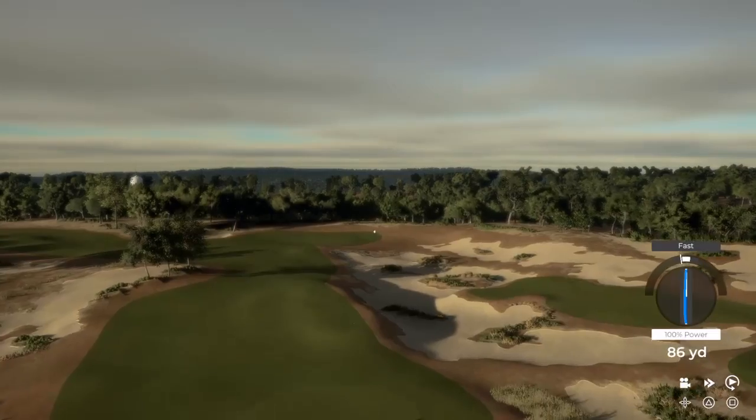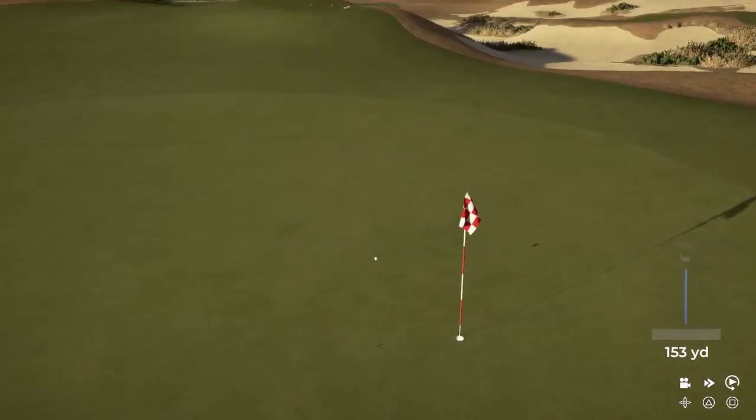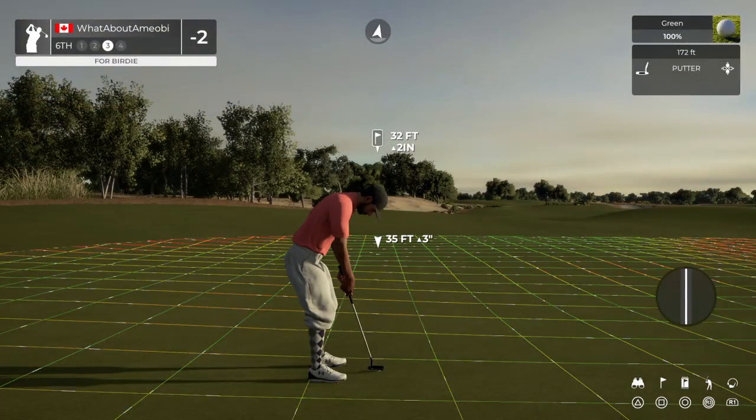Well, this could be good if I got the right bat. That's it. Oh no, I do not. That little fast I think might have got me, and then maybe I had a hair too much anyways.